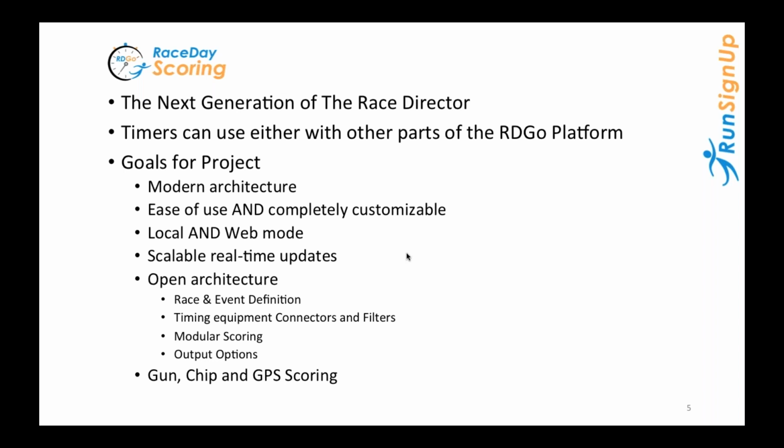The goals of the project are to introduce and build upon modern computing architectures, and to try to get to this Goldilocks area. Typically, Race Director is known as easy to use because it has menus and stuff, and RunScore is known to be super powerful, but maybe a little difficult to use. We're trying to go for something in the middle, where it's going to have ease of use with things like wizards and so forth, but then also be completely customizable and have a next generation mode of how RunScore has listing files, to be able to offer that type of openness to create your own scoring mechanisms. And we'll talk more about that.